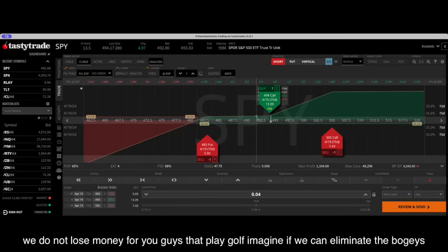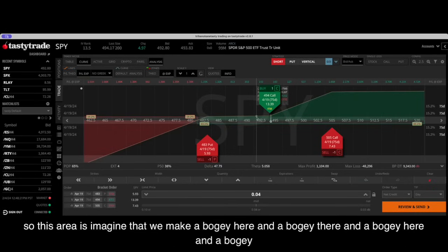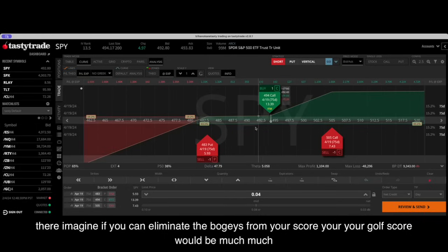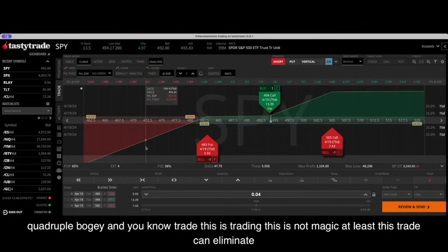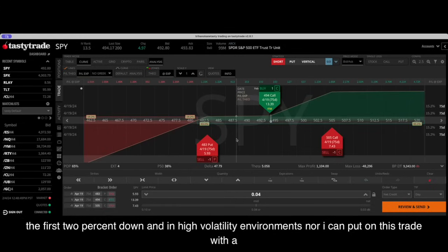For you guys that play golf, imagine if we can eliminate the bogeys. So this area is, imagine that we make a bogey here and a bogey there and a bogey here and a bogey there. Imagine if you can eliminate the bogeys from your score. Your golf score would be much, much better. Now, if we keep going down the stock market, then we're hitting the double bogeys, triple bogeys, quadruple bogeys. And, you know, this is trading. This is not magic. At least this trade can eliminate the first 2% down.